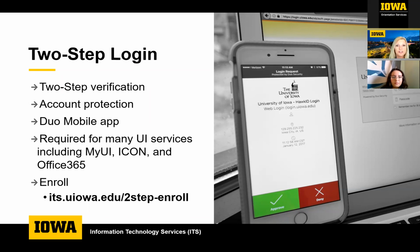So here is your first action item for today. The first thing that you need to do before you come to campus is, you are not protected by two-step login until you enroll. So this URL at the bottom of the screen here, two-step dash enroll, you need to go there and sign up for two-step login.